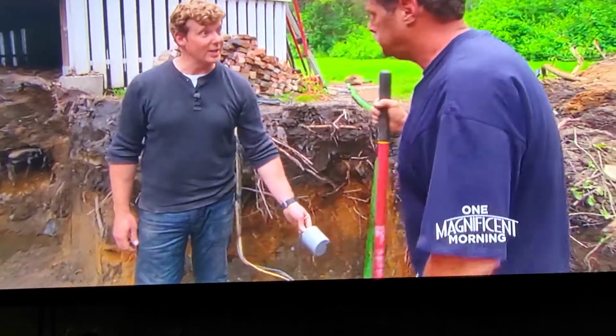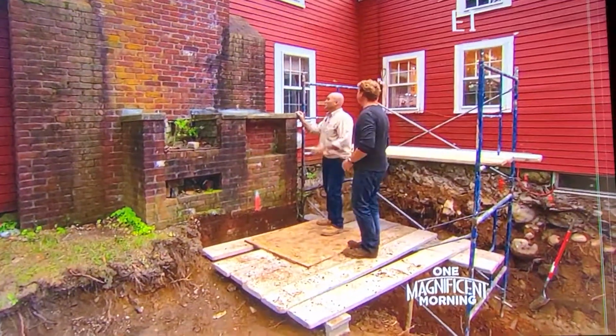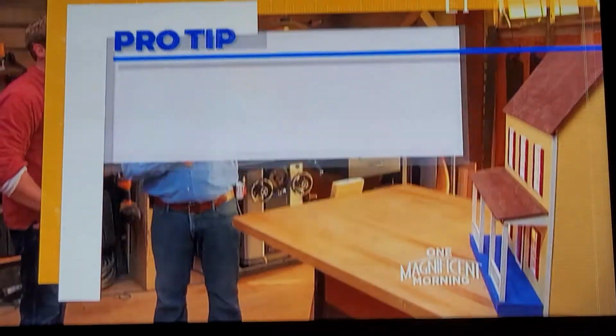All right, well, I'll let you finish getting this dry. I'll go check on the chimney. Let me know how they're making out. Coming up next, the chimney's in the way, so we're just going to remove it, patch that wall, and move on. We're going to get to it, but first, here's a tip.